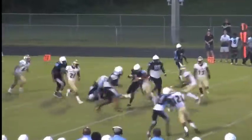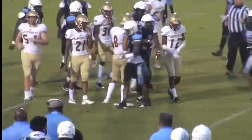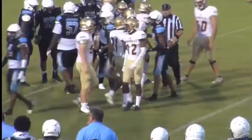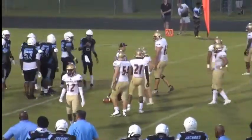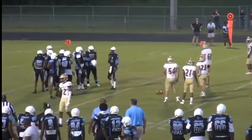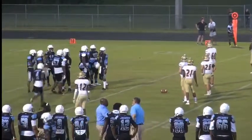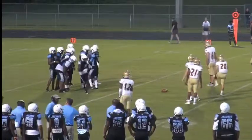Thomas Burbank hands it off, puts it second back up. Nice game by number 11, JT Thomas. That was five. Sorry, that was number five, Cedric Bird. A pickup of about five on the play brings up second down to five.